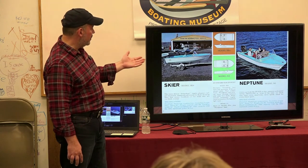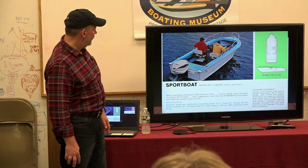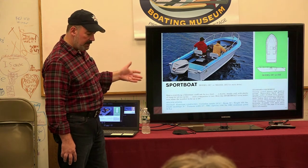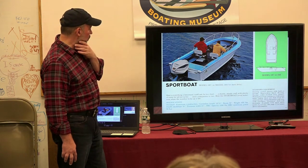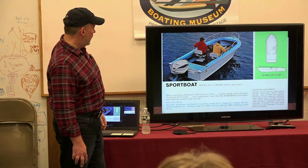These were the sporty boats. These are your go-go boats. This was the sport boat. So the sport boat and the Galaxy shared the same hull. Very few of these were made. I just don't know if they were not popular, sort of the predecessor to the bass boat.